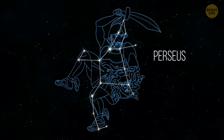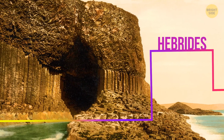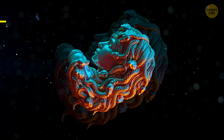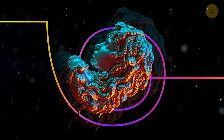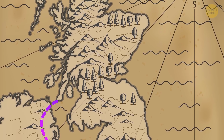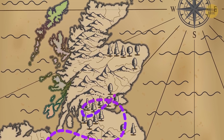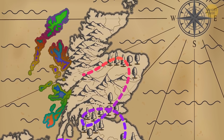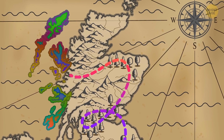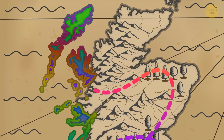Perseus. Now, where is Perseus coming from? According to legend, the Hebrides. Perseus went to the Hebrides in pursuit of the Gorgon Medusa. The geological scope of this tapestry is incredible, from the Hebrides to the Red Sea. The Hebrides are an archipelago of mostly rocky islands off the western coast of Scotland. It was impossible to sail any further. The Hebrides were the absolute end of the world.